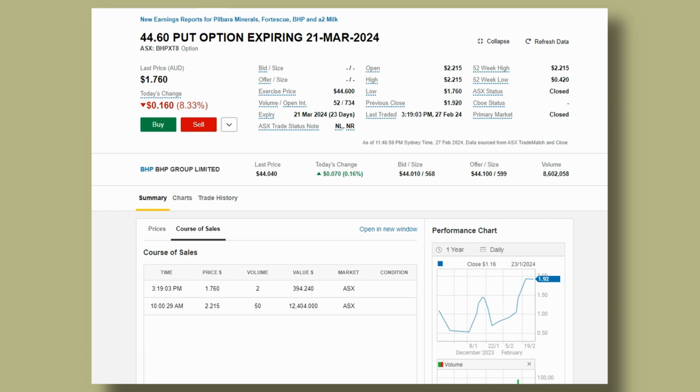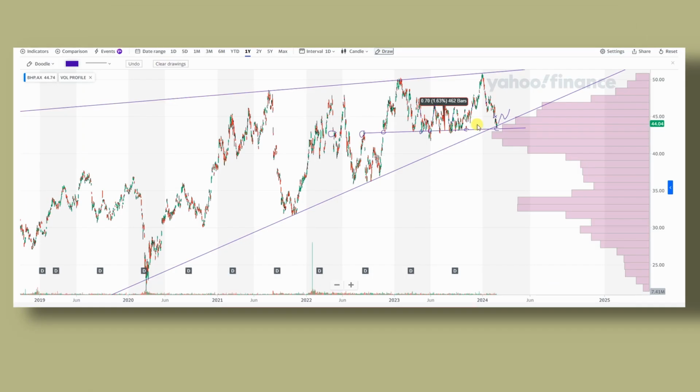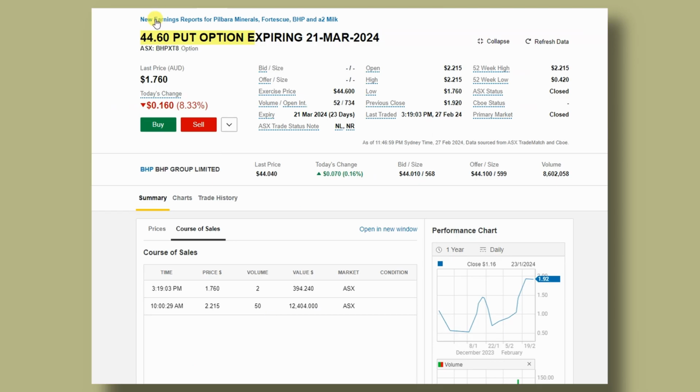So essentially, I've been given close to $400 to essentially sit on the sidelines and say, hey, if the stock price drops down to, in this case, $44.60, I'm happy to buy it at that price, and you can give me $400 for the benefit. Now I get it. This is a put option that's already in the money by a few cents because the stock is currently trading at $44.04, not $44.60. So it's like 56 cents already in the money, but I've received $1.76 for it.